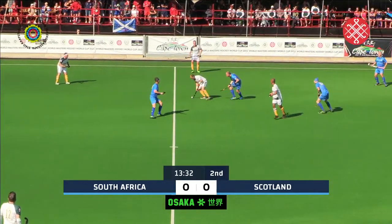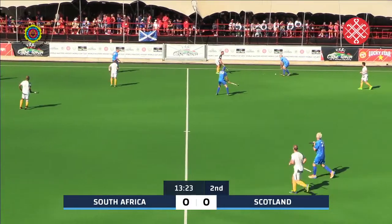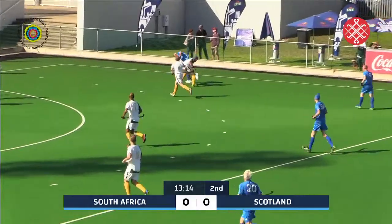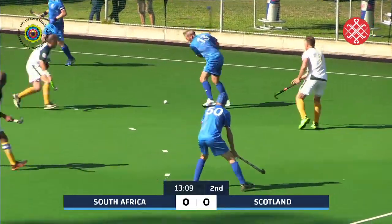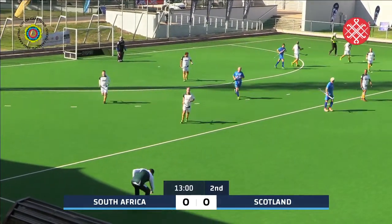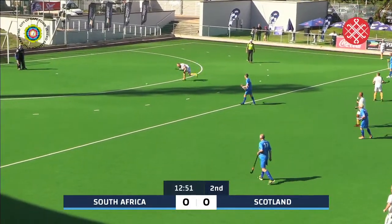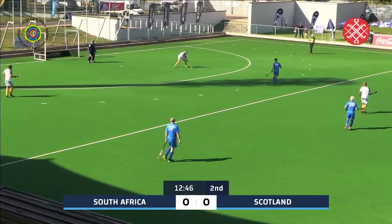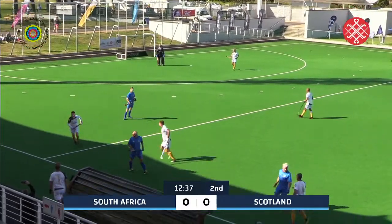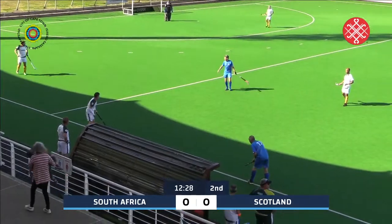Scotland's attempt at a big ball down the right hand side is intercepted by South Africa, turned over on midfield. Attempted link up goes straight into touch. South Africa is trying to work their way out of the back, but this high line of Scottish defenders are keeping them under pressure.